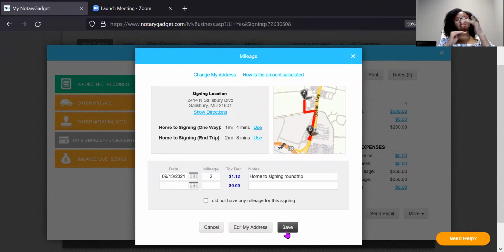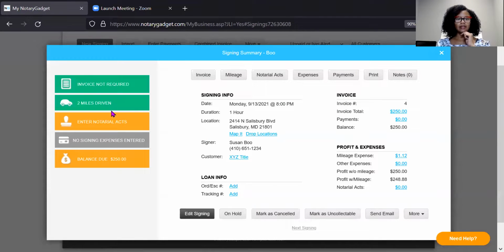But let's say you have several appointments back to back, it will ask you, do you want to track mileage from the last appointment to the next appointment to your home, or do you just want to track to and from? So that is a great option there, and it calculates all that mileage. I absolutely love it. All right, so I click the mileage.